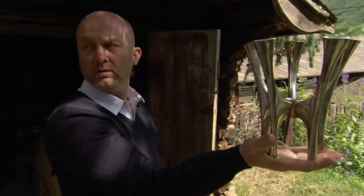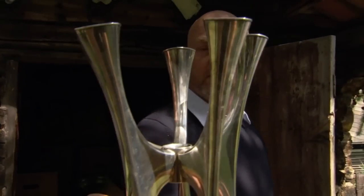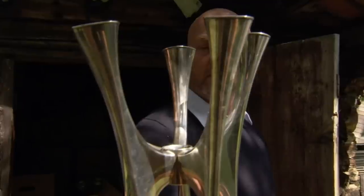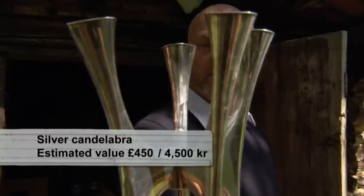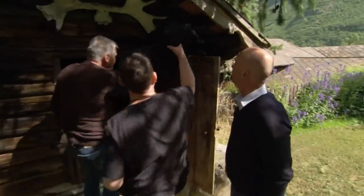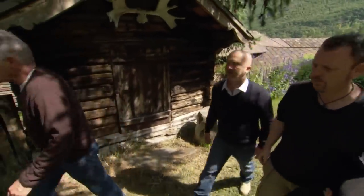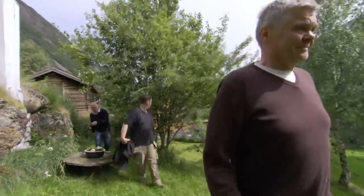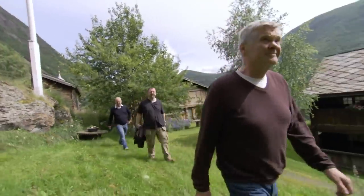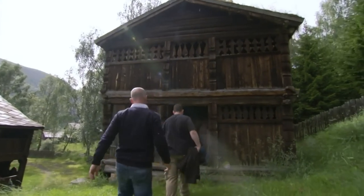Made of silver mined near the Swedish border and crafted by famous Norwegian silversmith David Andersen. In the UK, this candelabra could fetch up to £450, or around 4,500 kroner. Okay, do we have more to see as well? Yes. With Drew's appetite whetted by seeing Christian's own gorgeous antiques, the fact he's only managed to do one deal and the candelabra's on hold is frustrating. So they move on to another barn with the hope that it holds rich pickings.